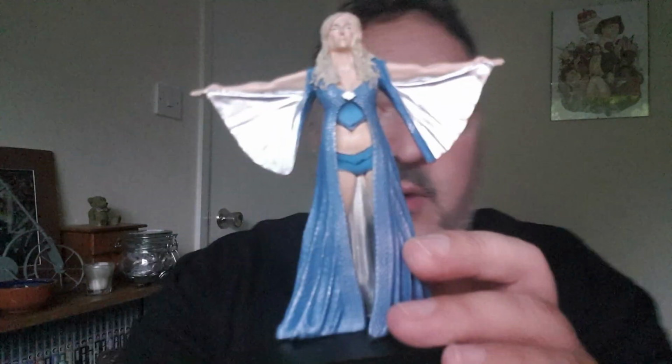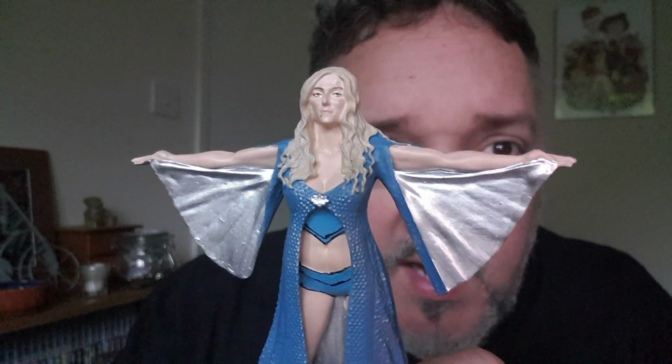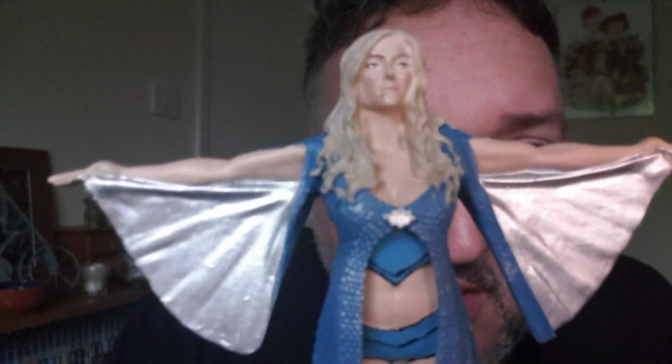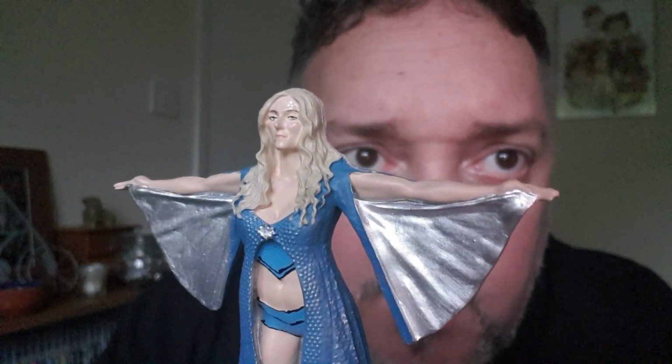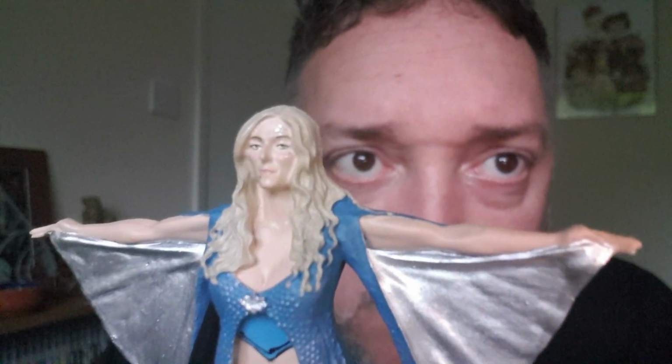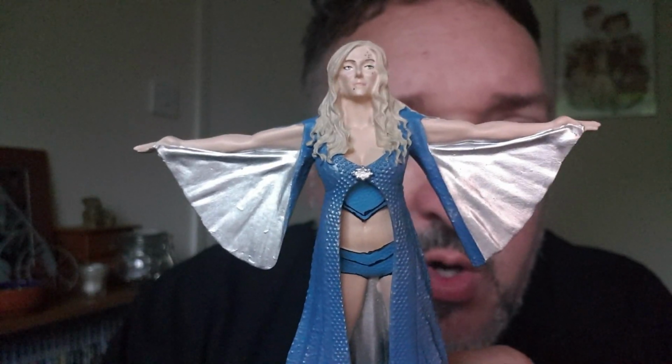Let me bring it closer to the camera. So yes, the face is actually really good. It's even got a little dimple. If I bring a bit more closer there, it's even got a dimple there. It's even got some of the freckles there as well with regards to the face paint as well. So that's quite nice. You got her robe.